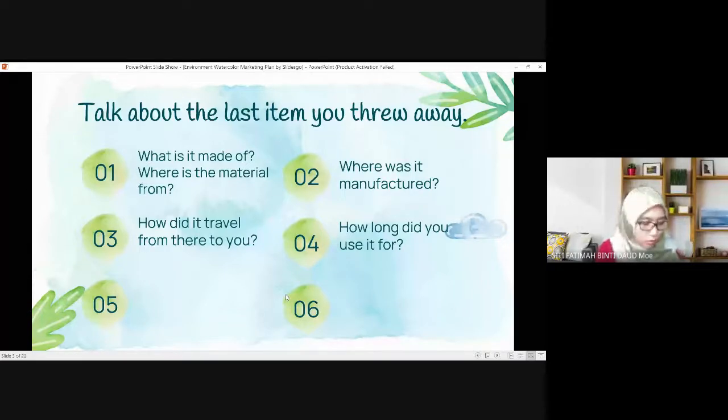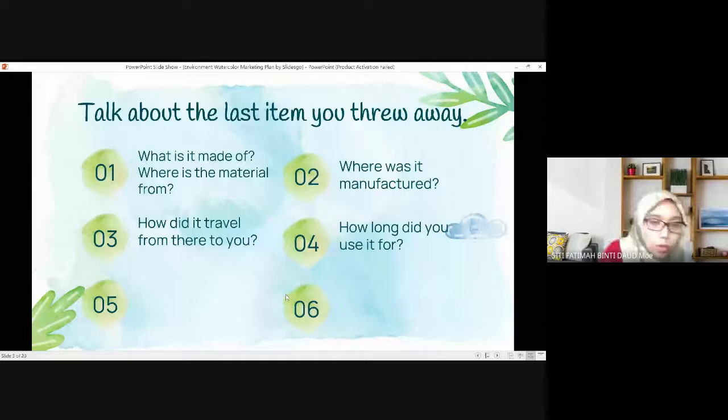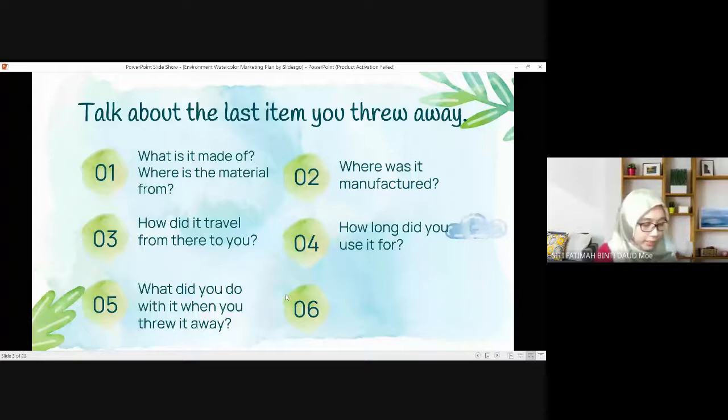Okay, so how long did you use it for? Paper could be just for a while. Maybe for something else like a water bottle, maybe you can use it longer. A reusable water bottle, you can use it for years, okay, if it is good quality. What did you do with it when you threw it away? Did you recycle it? Or maybe you just crumple the paper and throw it away just like that. Did you mix it with the other types of rubbish? And last one, what happened to it after that? Do you know what happened to your rubbish after it is taken by the garbage truck?